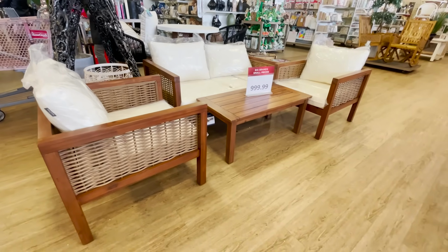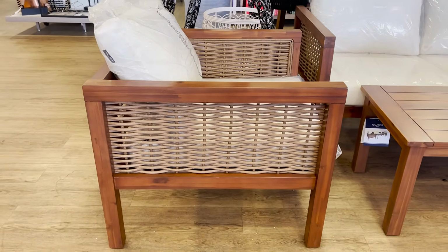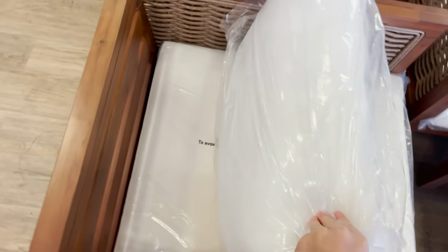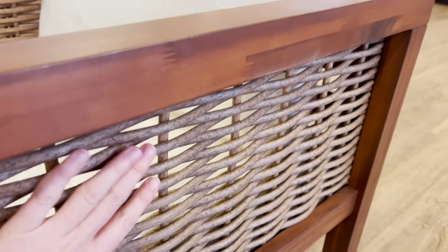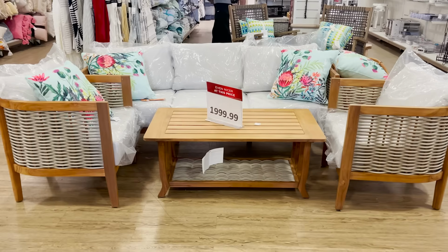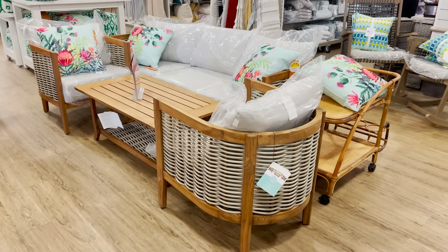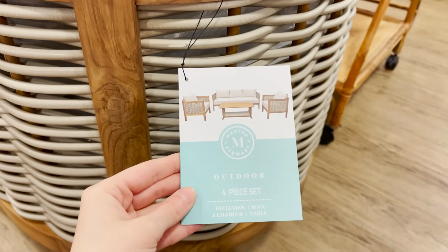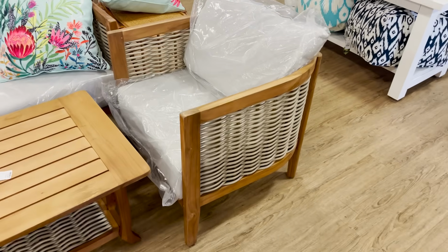I find that they have great sets for small areas. So if you have a small backyard or balcony, they have a lot of smaller options. I even like how they sell them in sets so you don't have to run around and find things that match. All of the materials are really good quality. The fabrics are great outdoor fabrics, so they're really gonna stand up to any kind of weather. And I find that they have very trendy designs. They have brands from Martha Stewart's line, and they also have a lot of Nautica's.